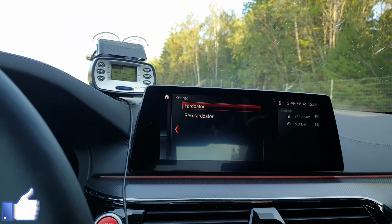I did it last night as well, and I think the best time was 10.4 0 to 200 kilometers per hour, which is unheard of, I think, for this large car. 0.92 per 10 kilometers. We're gonna see. So, and the beautiful BMW M5 rev counter turns into a huge navigational symbol.